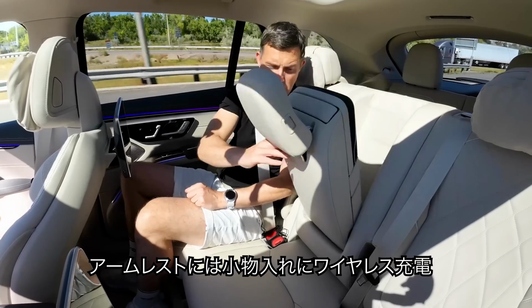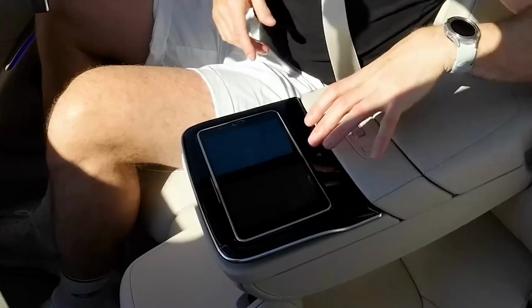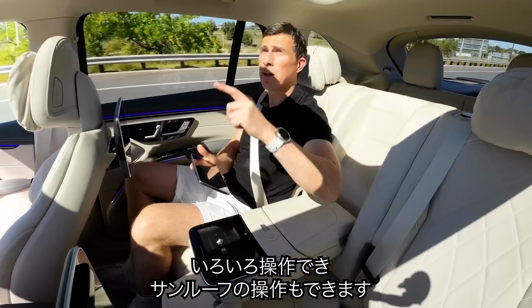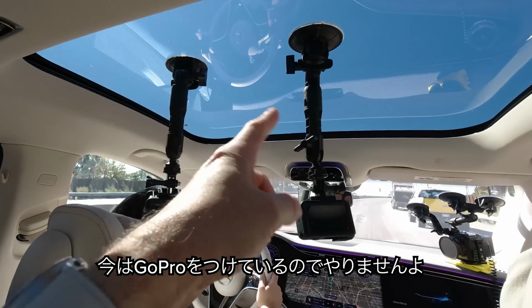Look, I can fold this down. You get an armrest. You've got some storage under here for your mobile phone with a charging pad. And look, this one has the tablet upgrade, so I can control certain features on this as well, including the blind for the sunroof. Though I'm not going to use it now because I've got a GoPro stuck to the sunroof and that might damage the system.